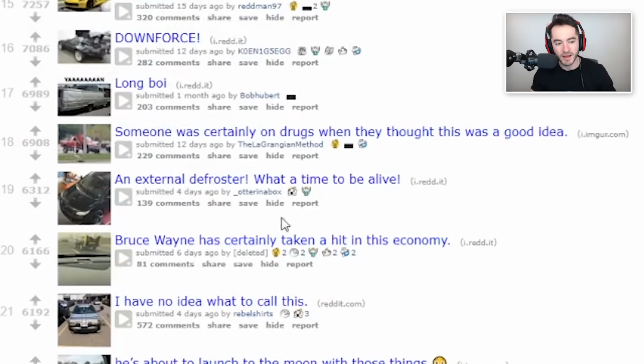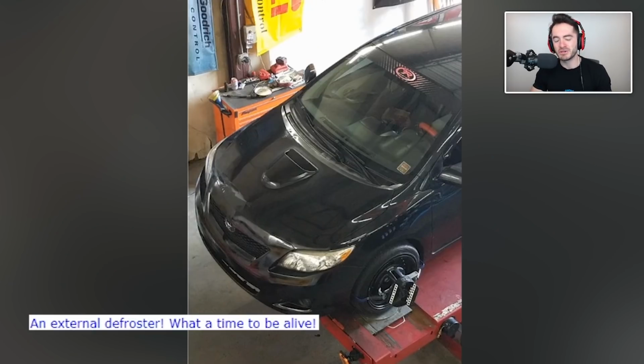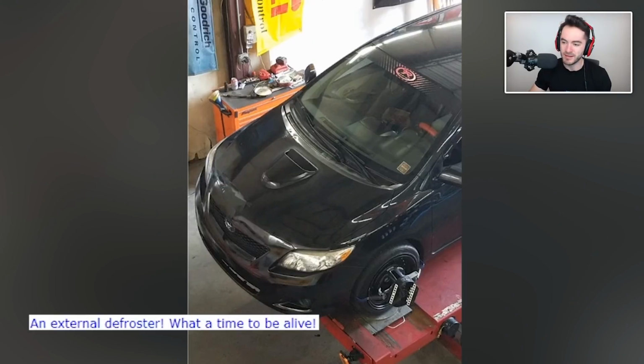Let's start off with number 19, an external defroster. What a time to be alive. I feel like the person installing this actually just did something sneaky to do the owner a favor without them realizing. The owner brought this thing and they're like, I see really cool cars have this thing on the hood, and I don't know what it does, but I think my car would look really cool if it had one. And the shop owner's like, well, I want to make money off this person, but also, I'd rather not just adhesive on a parachute to the front of their car, because this is probably something that's just stickered onto the hood. So I'll mount it backwards. They won't know the difference because they don't even know what an air intake is supposed to do. And that way, we both win.